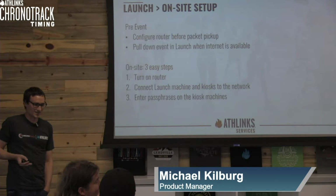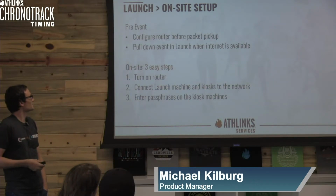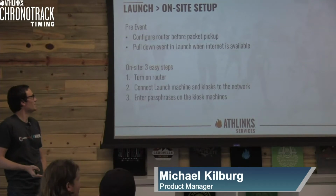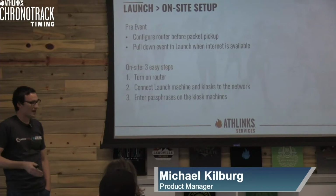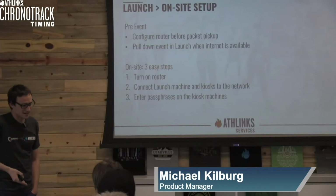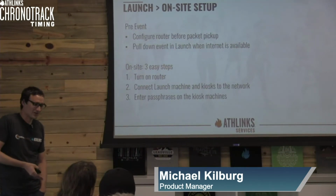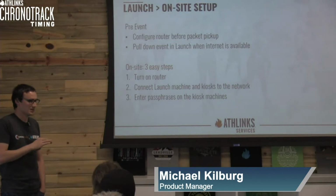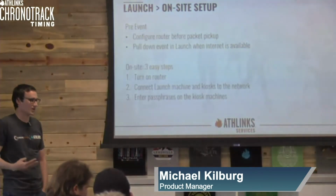So let's walk through the launch on-site setup. It's really fairly simple. Before the event, as I mentioned earlier, you're going to want to pull down that event with a good internet connection. There's no reason why you can't pull it down the night before packet pickup. When you have a good internet connection, we definitely recommend that you pull it down before you're on site at the event.